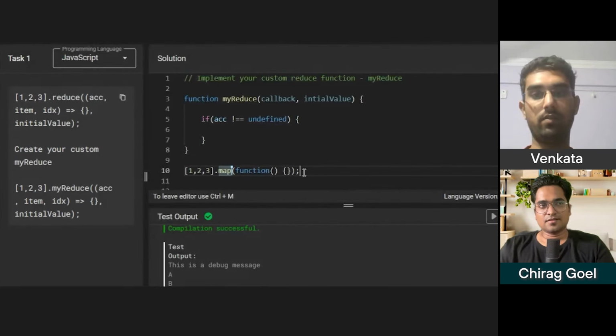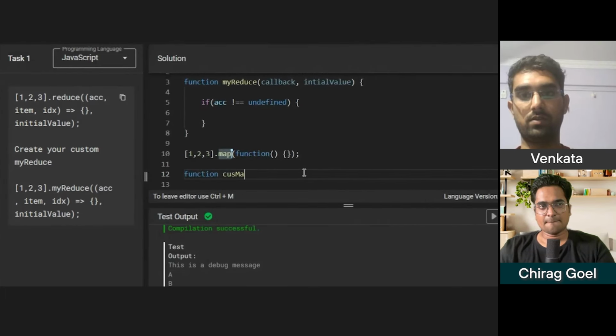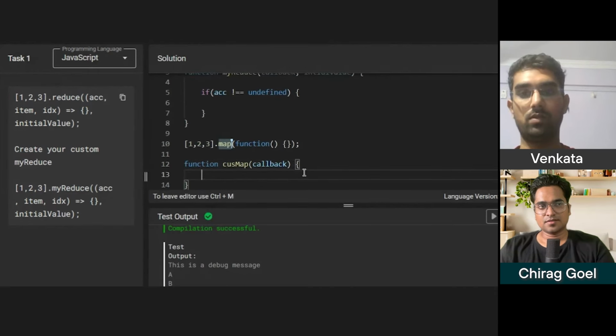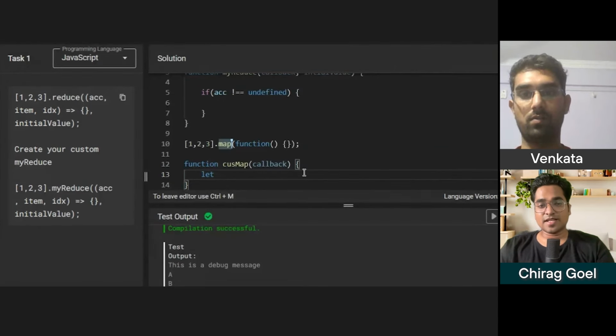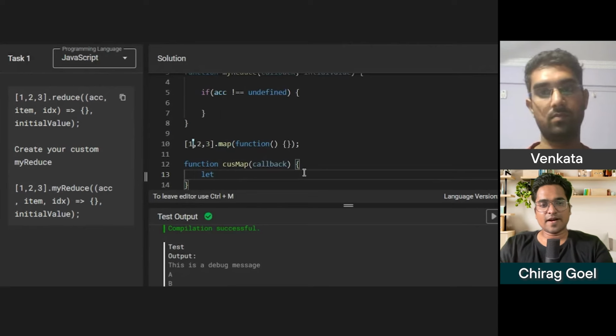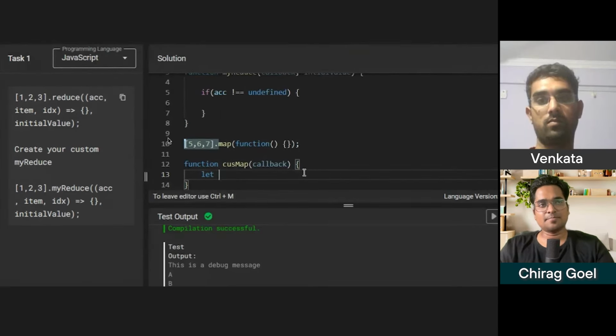We can write it like this: function, let me consider it as a custom map. It accepts only one parameter, which is the callback. It should return an array, as map returns an array, so I'll initiate a variable. Just one thing: how do you access the array on which this custom map is going to be applied? In this case it is 5, 6, 7. How do I access the 5, 6, 7 array inside this custom map? My question is that simple.